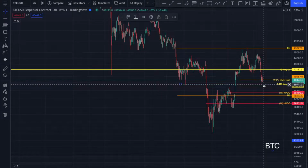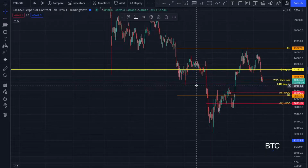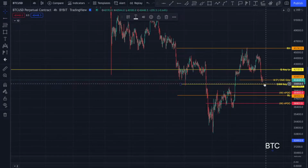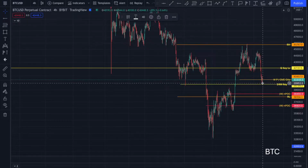Losing this, however, so also in this regard, right, you have a level that's right below 40K. Some may be looking towards this level, some may not be, but if we break that key 40K psychological number, it would probably make a lot of people really nervous that we'd be heading a lot lower. When in reality we have this really big key level right below us here at about 39,800.